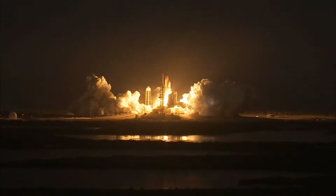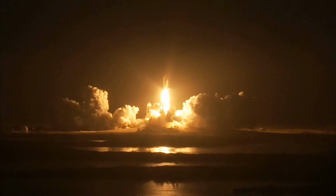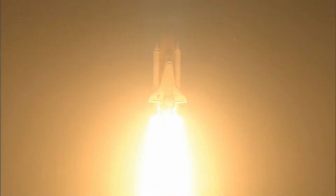Liftoff of Space Shuttle Discovery, taking the space station to full power for full science.